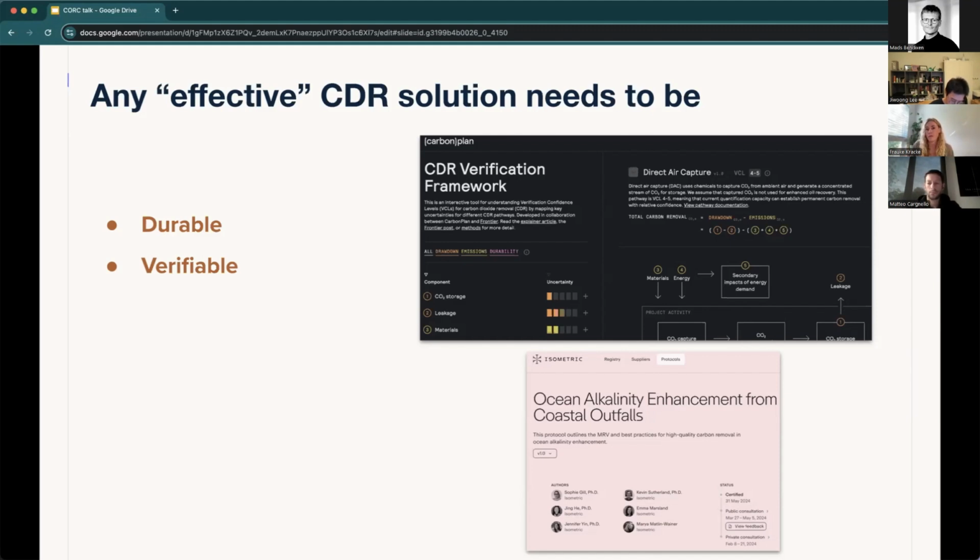But there are some methods where it's a lot more fuzzy because it's not super straightforward to measure. We often talk about open system pathways, so for example, ocean alkalinity enhancement. But there's a lot of activity in the field building out methodologies that can, at a pretty high confidence level, determine the amount of CDR that's happening as the result of an activity.